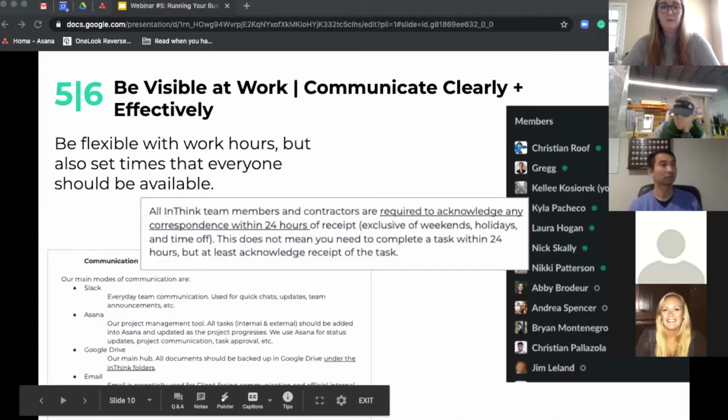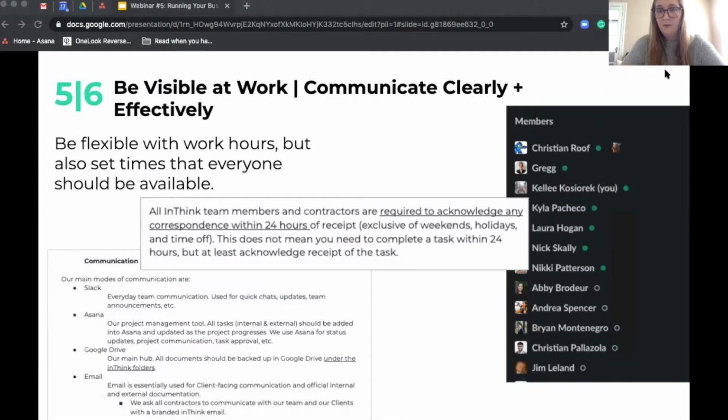All right, so back to communication. Communication is obviously vital no matter what company you're in. It becomes more vital when you're virtual because you're not able to just hop into someone's cubicle or office and be like, hey, what's up? What's going on? So a couple of things that we do is obviously we're very flexible and casual at Inthink, but we also set times that everyone should be available. So anytime we sign on a new freelancer or employee, we set those standards right in their agreement.